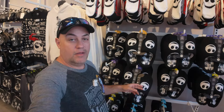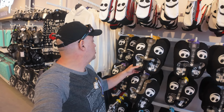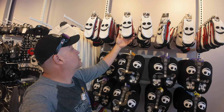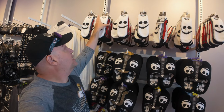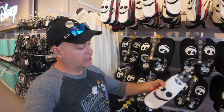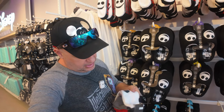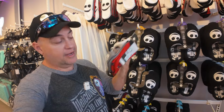New item. More new items. They've got the little Jack Skellington plush slippers, which are $14. They've got the set of trainer socks. How much were these? Let me pull them down so we can see them up close. $5 for three pairs of trainer socks. You've got the Jack Skellington. The one below that, what print is that? Another Jack.